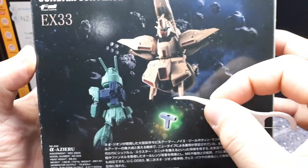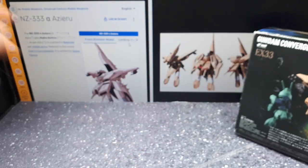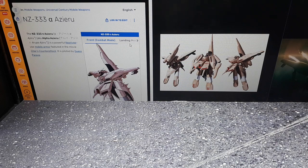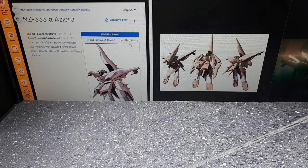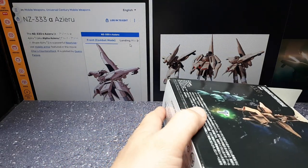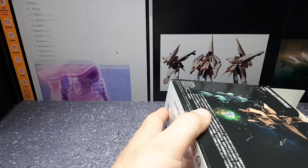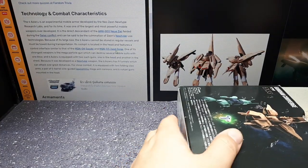Okay, what is this, I wonder? I haven't seen this cartoon. Fandom here says this showed up in the movie Char's Counterattack. It is piloted by Quess Paraya and is a powerful new type mobile armor. Let's see what else it says down here. I'd like to read this paragraph here. I'll focus on that for you guys.